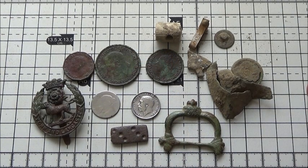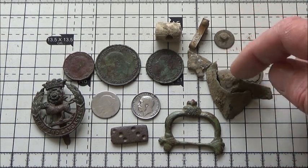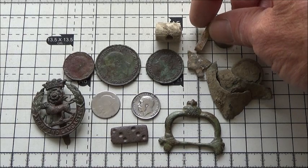Well, as I said, the field is quite clean, and that is the small pile of unwanted items that I dug up.